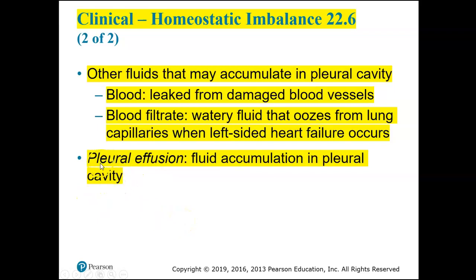But pleural effusion is the fluid accumulation in the pleural cavity. So that's just the term for the fluid accumulation in the pleural cavity for whatever reason.